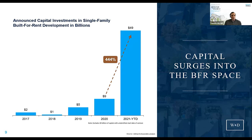In September of this year, we published another thematic report detailing the exploding institutional investor interest in single-family built-for-rent projects. We believe that our firm is in a unique position to triangulate the emerging trends, given our substantial relationships with home builders and land development organizations.